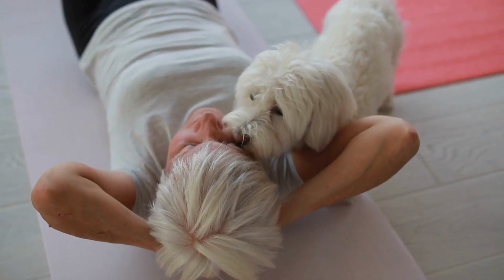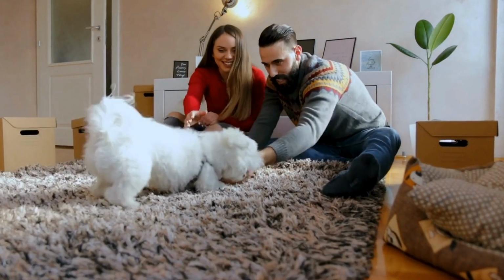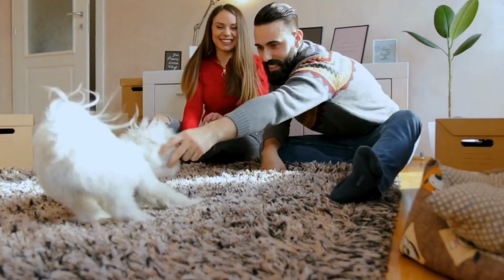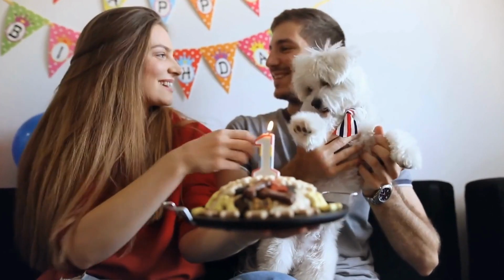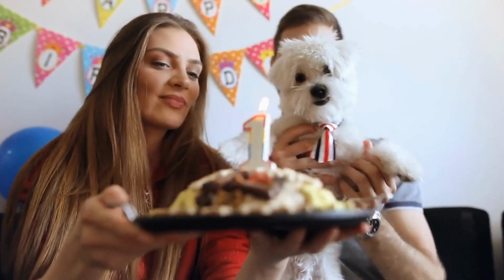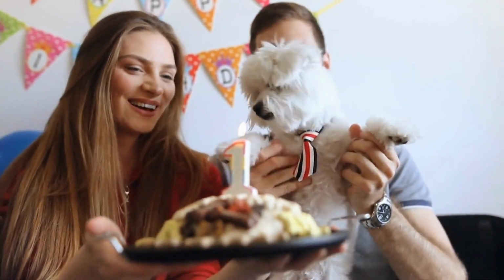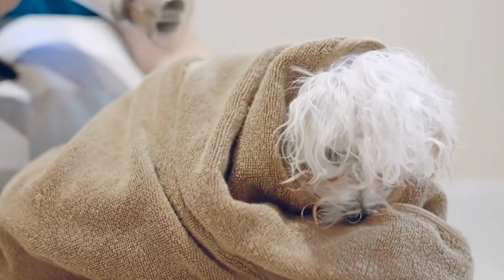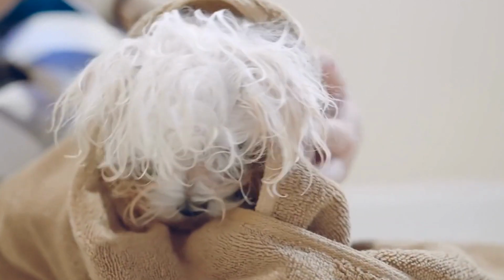3. Choking. Choking is a frightening emergency that can happen to any dog, including Maltese dogs. If you notice your Maltese struggling to breathe, pawing at the mouth, or making choking sounds, it is essential to act quickly. First, try to remove the object causing the obstruction by gently opening your dog's mouth and looking inside. If you can see and safely remove the object, do so.